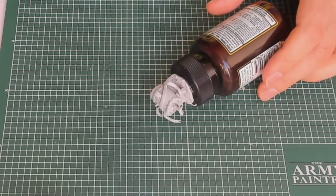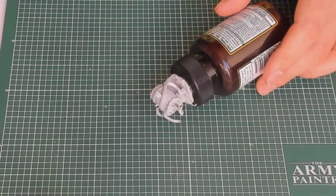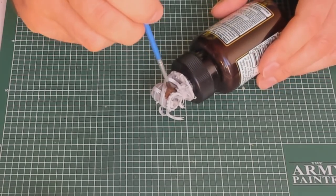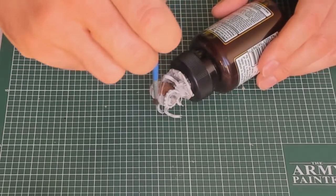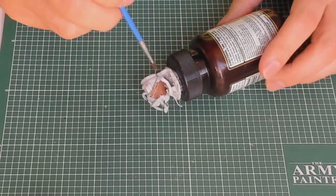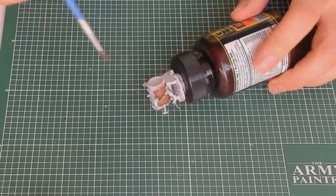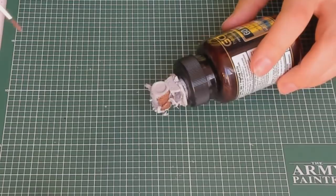All right, so let's just see what this... this is a lot thinner, so I won't water down any of this. We'll just apply it. You can see how thin it is right now. And let's do the back of it. Do the back of it first. It's the easy area, right?